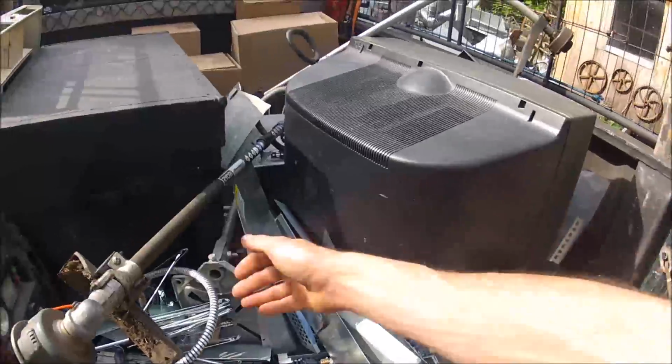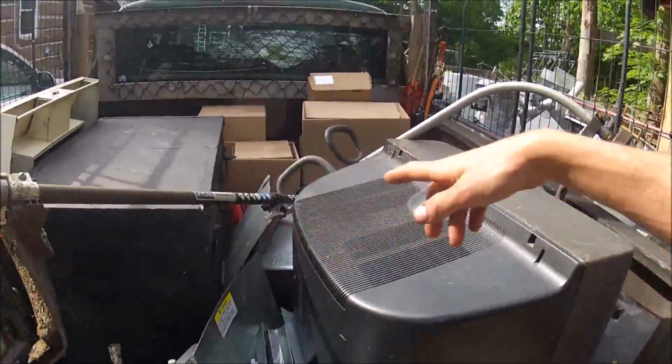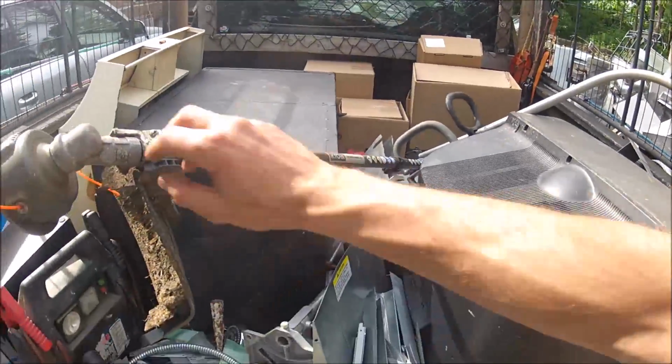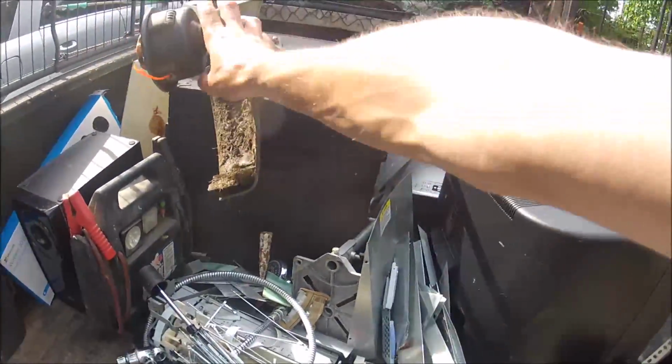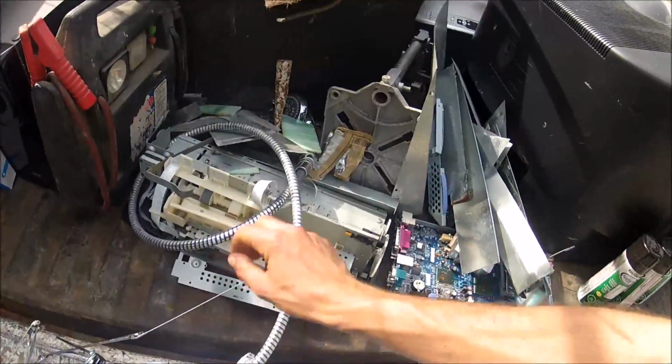TV, I got 2 of these weed whipper snippers. One's Ryobi, one is Homelite. Probably just scrap, I guess. I'm not sure about those. Bunch of this just loose metal.